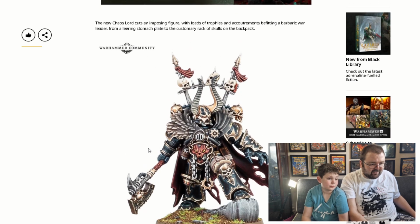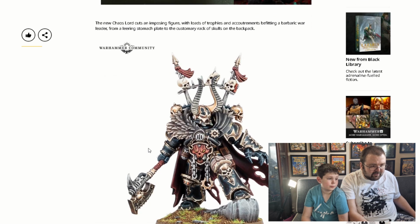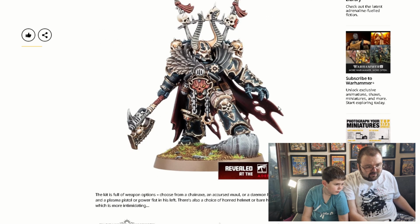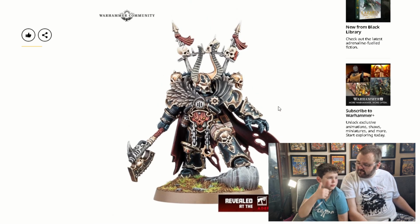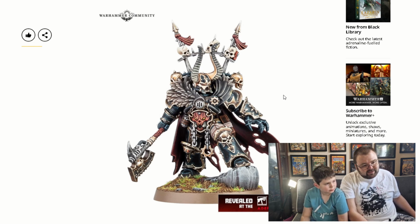So Chaos Space Marines have got this fella. This is, what's he called? Oh, a new Chaos Lord. What do you think to him, Matthew? You like him? Yeah. He's good. Yeah, he's alright, isn't he? I think he sort of looks a little bit like an AOS miniature in some ways. He's more AOS, I think, in style than the Space Marine. If you popped his Space Marine helmet off, you'd never know. Maybe the backpack as well.